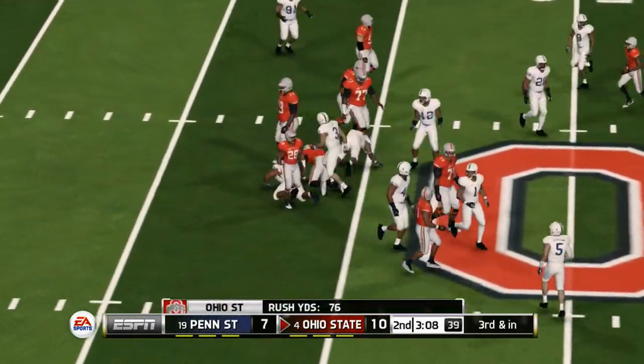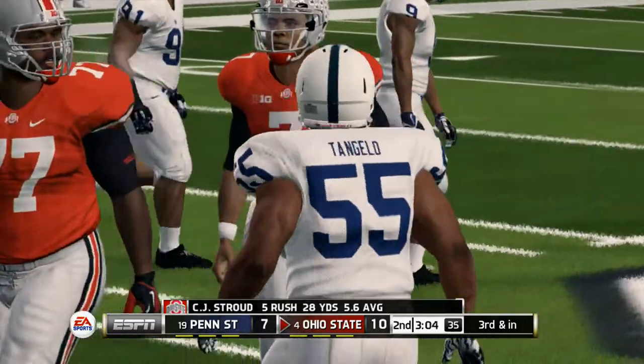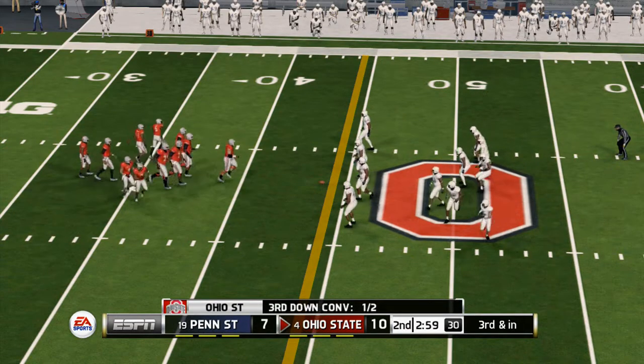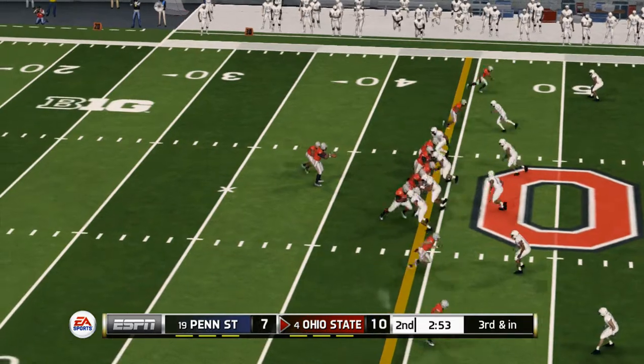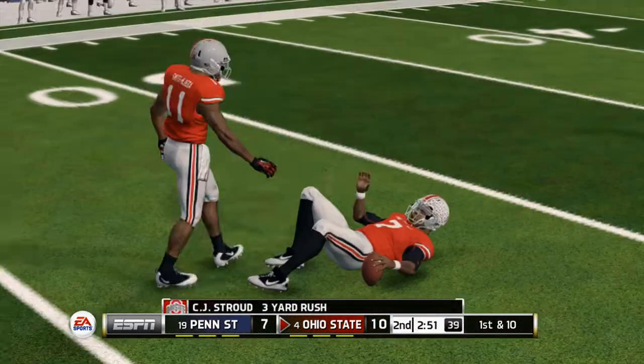Nice run up the middle. 5 yards there for the quarterback. That's a gain of 5 on the play. That'll bring up 3rd and inches. Roger, Roger! Mike 13! Gets to about the 47-yard line.